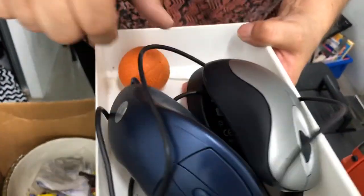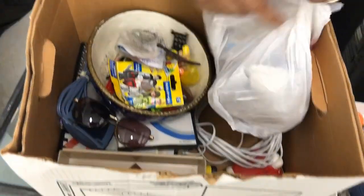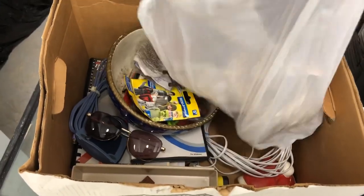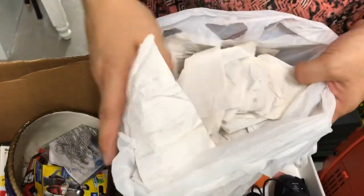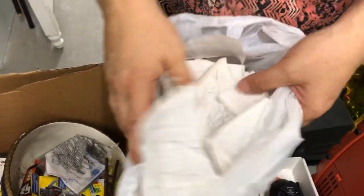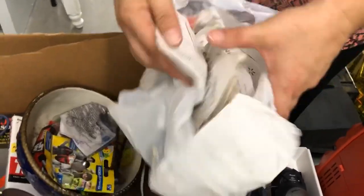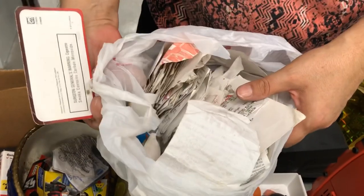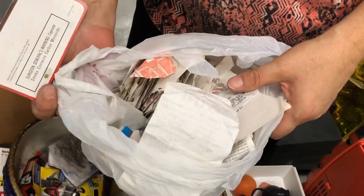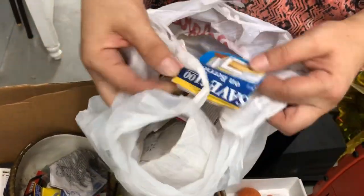Matches, some mice, a little ball, an eraser. The usual bags of receipts. Excuse my language. All receipts. All receipts. What are the chances of there being any money in here? Zero. Why save that? Would you save that? No matter what, there's always the crazies.